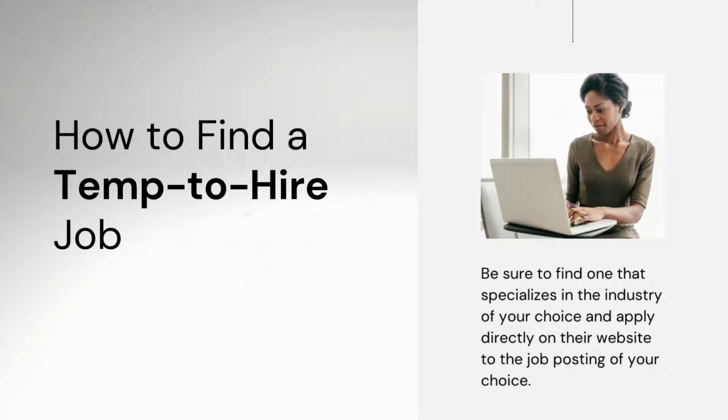So some may be asking, how do you find a temp to hire job? And it's kind of simple, straightforward. What you need to do is apply for a temp to hire position. And you can easily do that with a staffing or recruiting agency. Be sure to find one that is specializing in the industry of your choice and apply directly on their website.